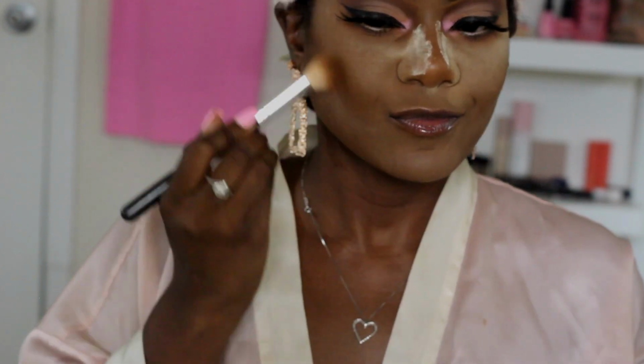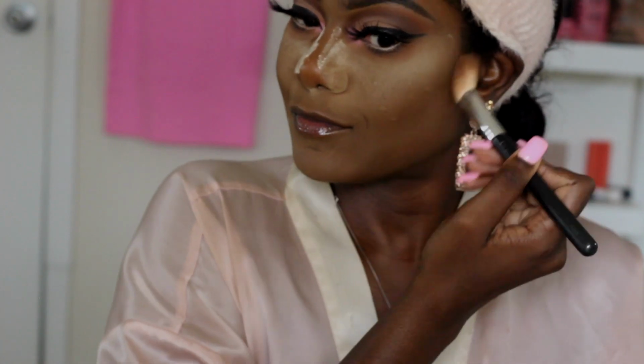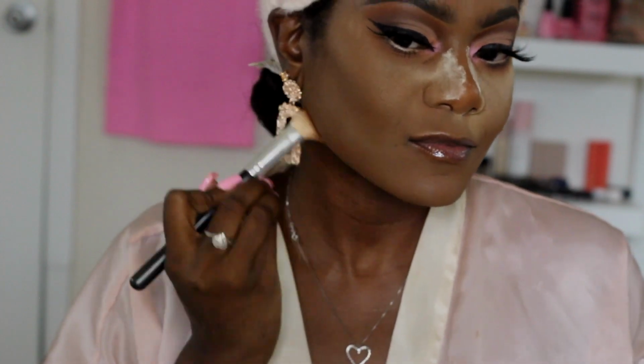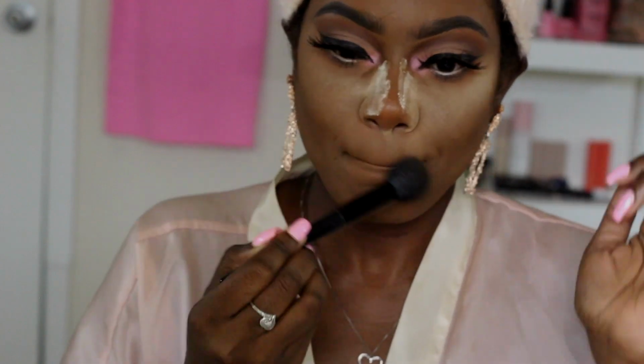What I'm doing right now is applying some contour. My Black Radiance Pressed Powder in Ebony. It is the very best thing to contour with and the only thing I contour with. So I am going to add some definition to my cheekbones and then apply a little bit underneath my chin.